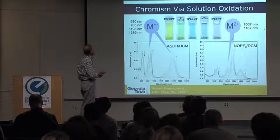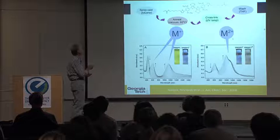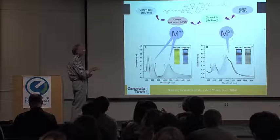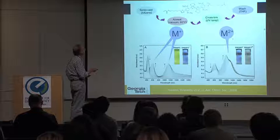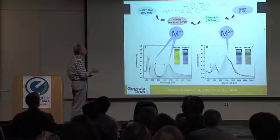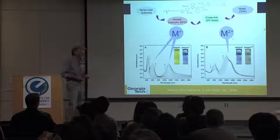If we take that molecule and create an acrylate, then we have a way to make a coating. We take that molecule and spray cast it from toluene onto an electrode surface in the presence of some free radical initiator, anneal that to dry it, and then cross-link wherever we want to with a UV lamp, and then wash away what hasn't been cross-linked. You're looking at films here of that polymer film that's been deposited or sprayed on ITO glass.